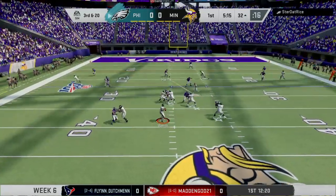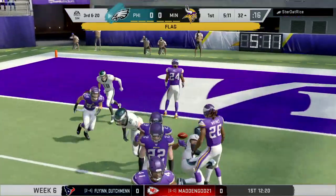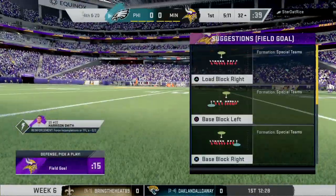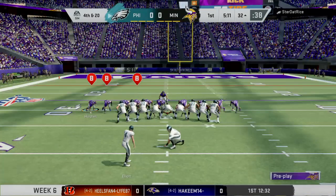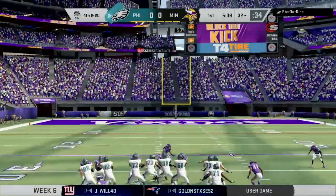On 3rd and long, it's Wentz. That's incomplete, but there is a flag down, so hang on. A big call coming on 3rd down. So instead of giving them another 3rd down, they'll decline it, brings up 4th. Now, that's smart football right there. You don't even have to really spend a lot of time considering it. Just know that you're probably going to get the ball back. Good job declining that penalty.